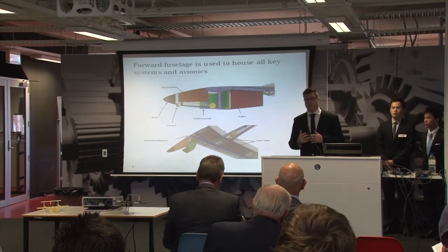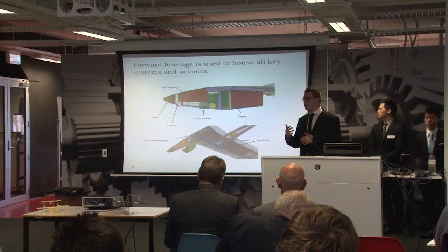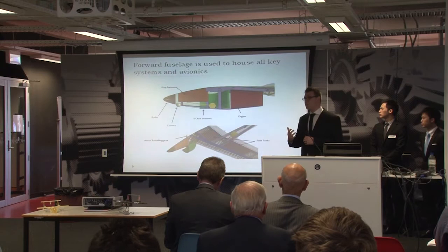In front of this, we have the radar that we've utilized for our SOCOM systems and some other key avionics systems. And just behind that, we have our sensor-mounted forward-facing camera to provide line of sight for our heaviest and primary ordnance. Just behind that, we have the store area for our nose landing gear. And just behind that, we have our S-ducts providing the air intake for our engine, which is a modified CFM-5B.